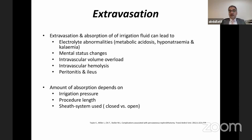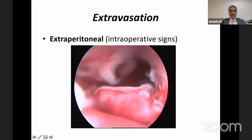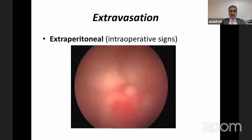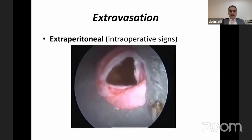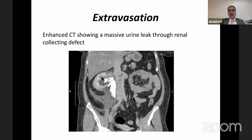The absorption is very dependent on the pressure, the procedure length, and the sheath system used. We always advocate an open sheath system rather than a closed system. Otherwise, most of the fluid will not come out and will all be entrapped. We'll show a perforation with extravasation of fluid, and this is fairly limited. You can see the perinephric fat. It's not a problem to pull back with the sheath and direct it somewhere else while you finish your procedure. This is a nice picture showing the extravasation with a massive leak through the renal collecting system on CT with contrast.